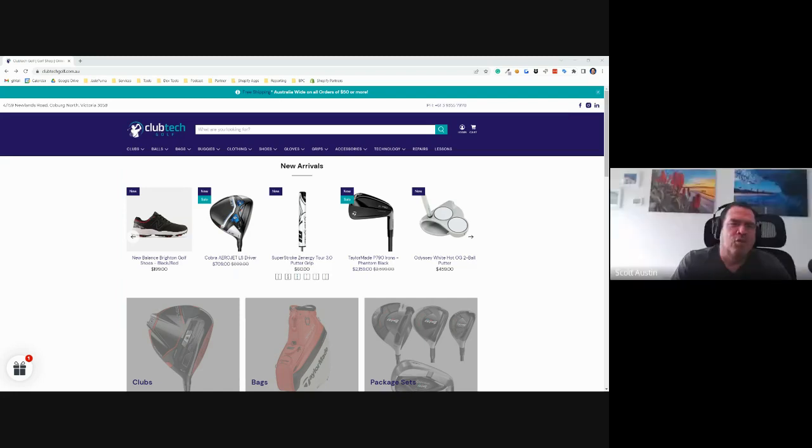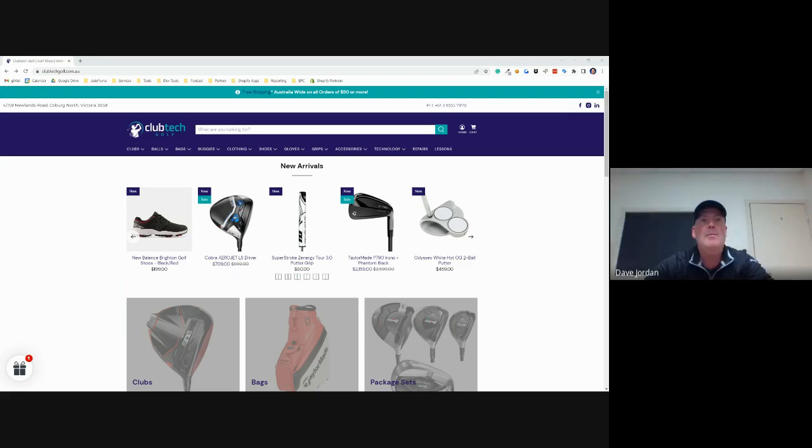And when you say UX, do you want to define what UX means to you? So just the ease of use. Basically, if a customer wants to find a specific item, it's easy to find, it's easy to add to the cart. There's a lot of information about it. It's laid out well, easy to read, and not clogged with too much information. There's good imagery, and they're educated on the product and whether it's suitable to their needs or their golf game.